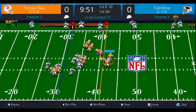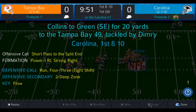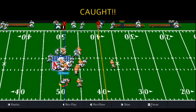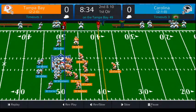Collins takes a short drop, hits Green, and Green gets behind the secondary, and he picks up 20 on the short pass. He's able to avoid the tackle by Denny and get behind the secondary for a big gain down to the Tampa Bay 49. 1st and 10, Carolina. Griffith, Moore in the backfield. Green and Carey, your wideouts, as Collins takes the snap. Short drop. Swings it out to Moore, but he gets nowhere as he's tackled by Derek Brooks.